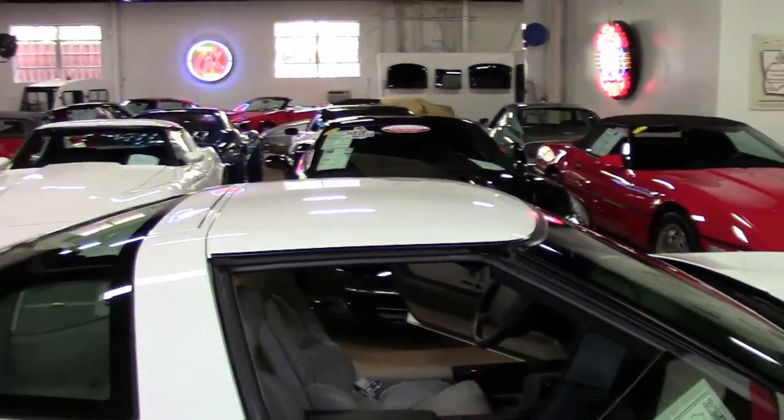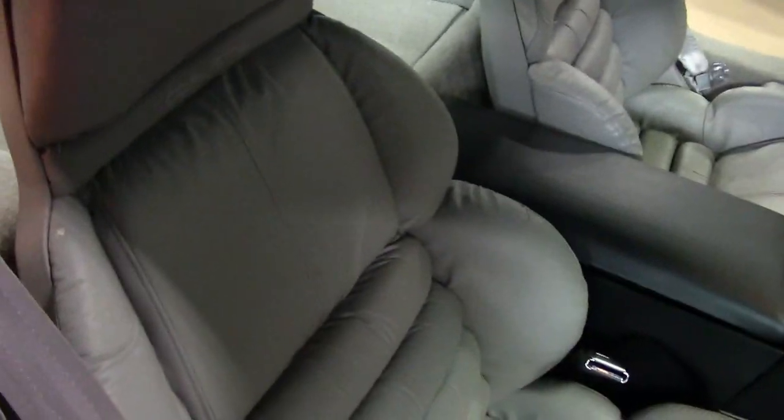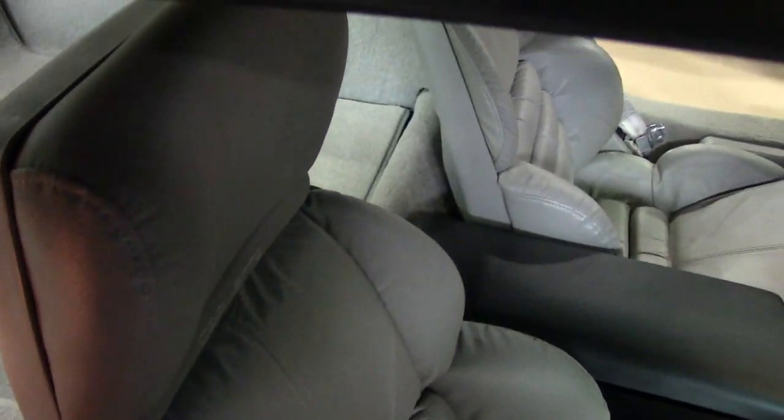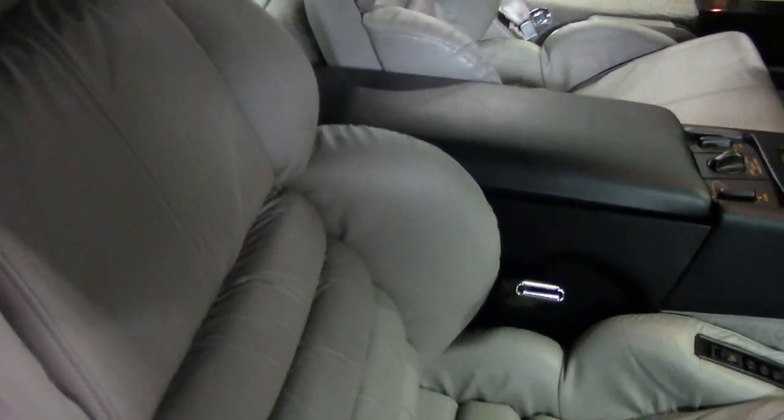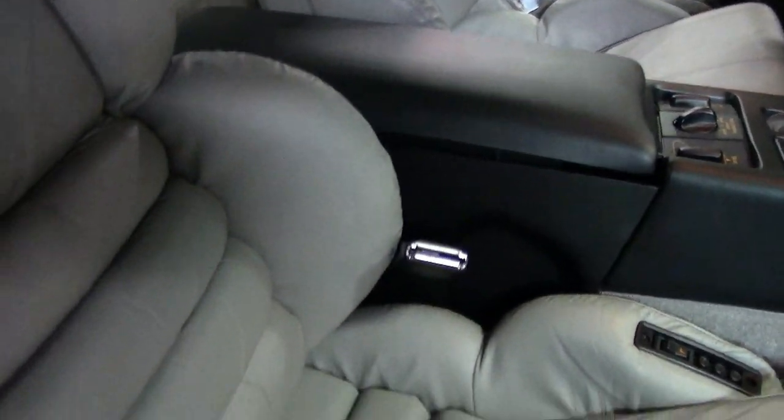So Rick, let's just show what the seats look like, and this is a seat with all kinds of adjustments, and you can see the pillows. That's a sports seat. Very rare do you see this seat in the C4. Very comfortable, and you strap yourself in like you're in a fighter airplane. It is truly a beautiful car.